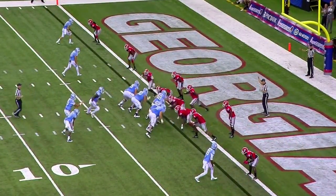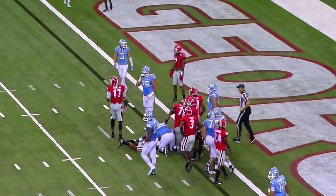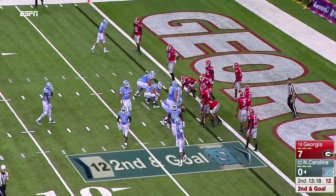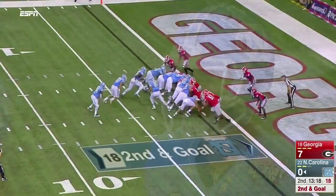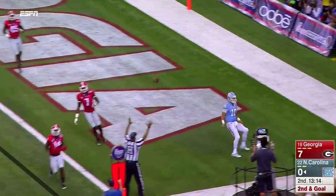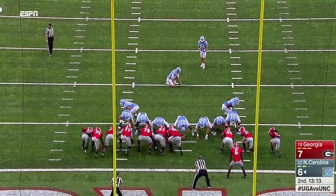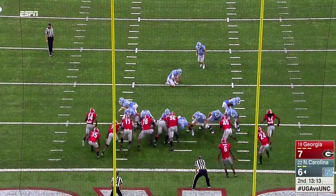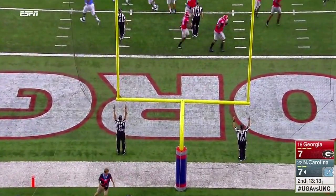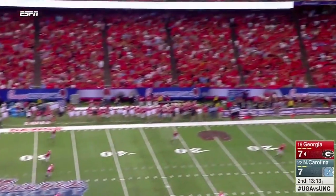Trubisky wants to go quickly. They will, to the ground game again. Submarining is Logan, and this time Georgia holds. 2 touches so far, and Larry Fedora wants a timeout. He's calling that one from the sideline. In there with pace, play action. Trubisky, he'll walk into the end zone. That's a Tar Heel touchdown. A 5-play, 52-yard touchdown.